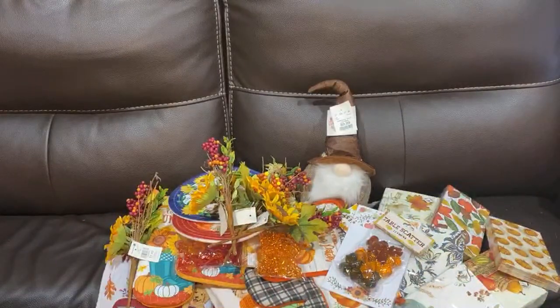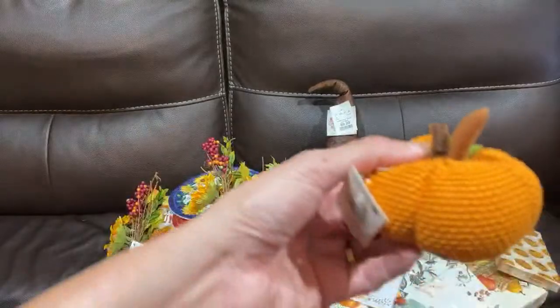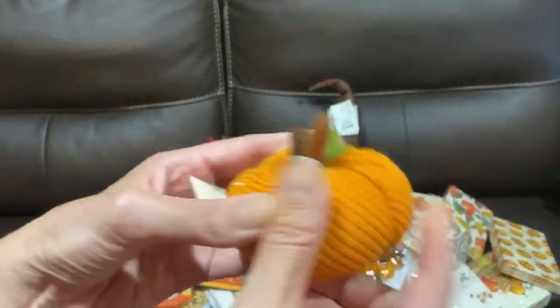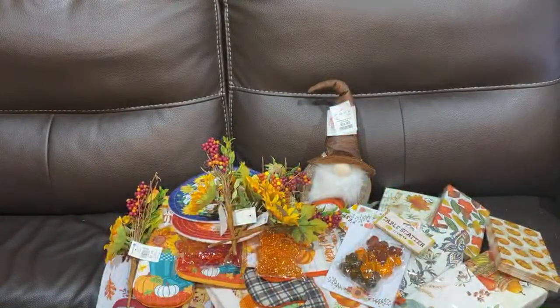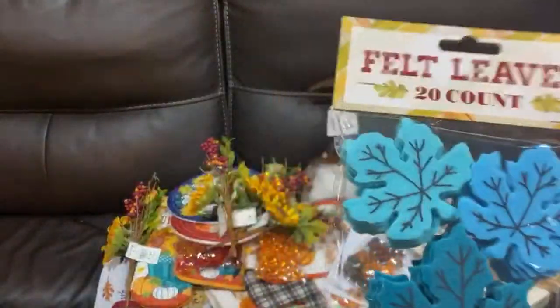Thinking of those vases. And then when I talked about that gnome holding that pumpkin, they had only two of these. They're so soft. They only have two of those. And they also had these felt leaves.